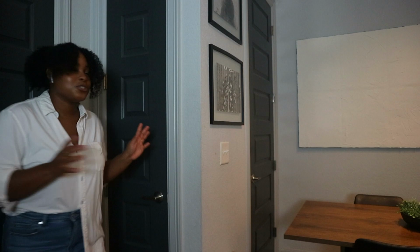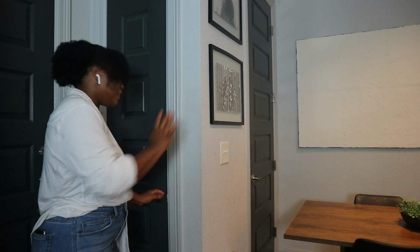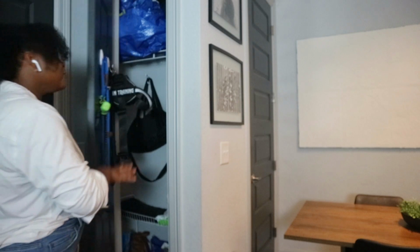So we're going to go back to the entryway. Here, the one thing that I wanted to show was this little closet. This is our front door, and this is the nook of our dining room. And right here is this little front closet. Most people probably put jackets or coats or shoes in here, but we have a dog. His name is Bubba. So in here is kind of like his home central of stuff.